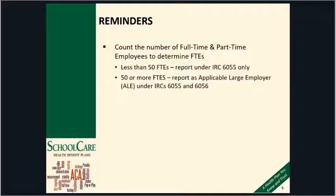Just a couple reminders. It's very important to know before you begin the process if you are an applicable large employer, which is defined as having 50 or more full-time equivalent employees. That impacts the sections of the Internal Revenue Code which you must report under. For a complete description of calculating your full-time equivalents, please refer to the 2017 recording.